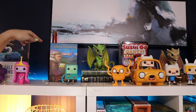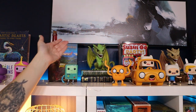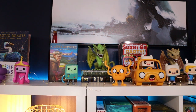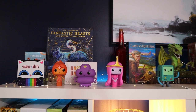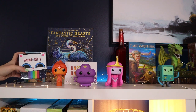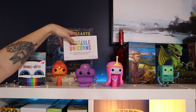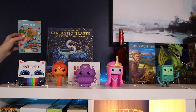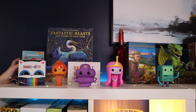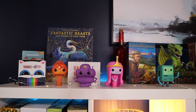But we also have Cartographers from Thunderworks Games and Jordan Auden. Sushi Goat Party, designed by Phil Walker-Harding and published by GameRight. The other dragons, Mother of Dragons, she's gotta have all three. Finally, on this side here, we have Sparkle Kitty from Breaking Games, designed by Manny Vega. We have Unstable Unicorns from T-Turtle. Then we have Monikers, and this is from CMYK Games. And then we also have Fantastic Beasts and Where to Find Them, the illustrated version.